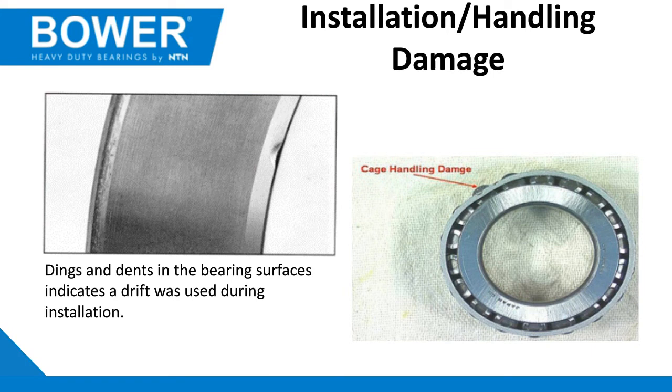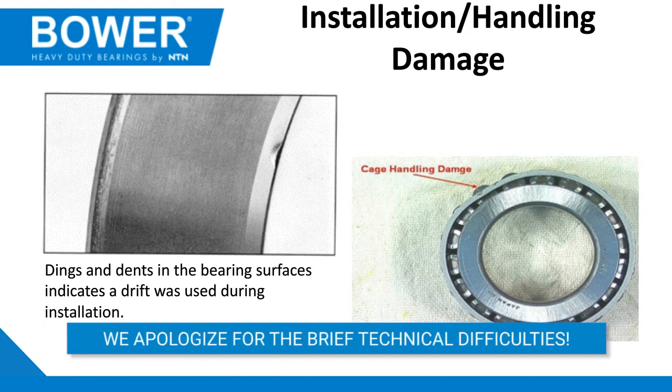Some of the other failures can be related to installation or handling. As you can see in the picture on the right, it's a bearing with a bent cage. That could have happened from mishandling, or if the bearing fell or something. In that case, do not reuse the bearing. Our products are not fixable.